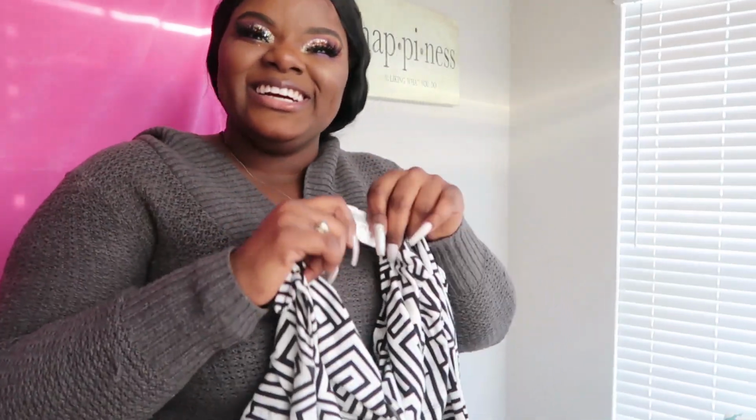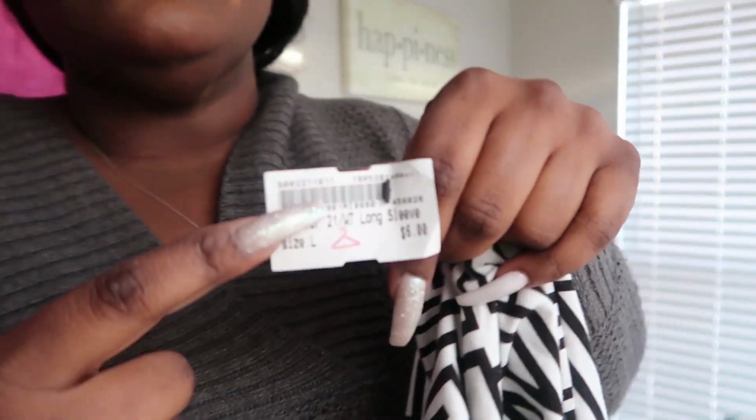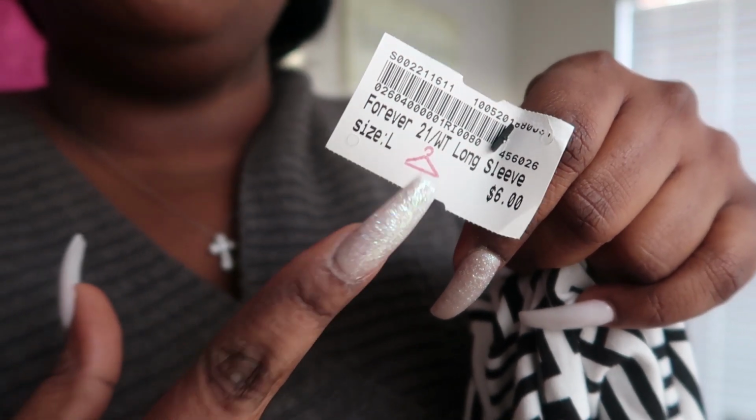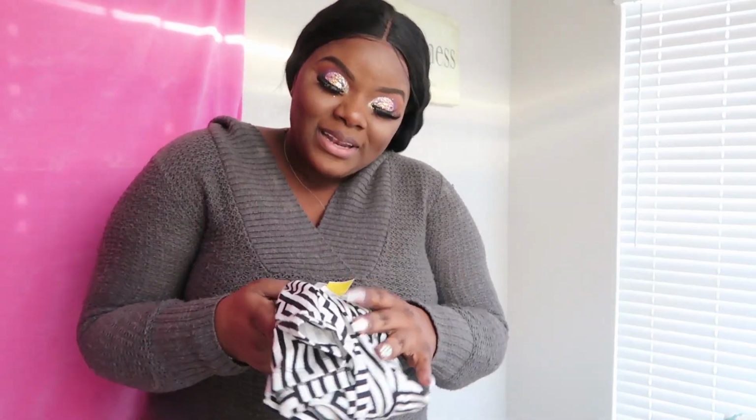All right, cool. So she is originally priced at $6. Now, when they have their clearance items, it will have a red hanger that they stamp onto the tag. Again, this is from Forever 21. It was $6, so 90% off of that, I believe I got this for 60 cents. So dirt cheap. If I don't have the receipt, then you guys will just have to do the math on your own. But 90% off of $6, I believe that is 60 cents. I could be wrong, but yeah, dirt cheap.